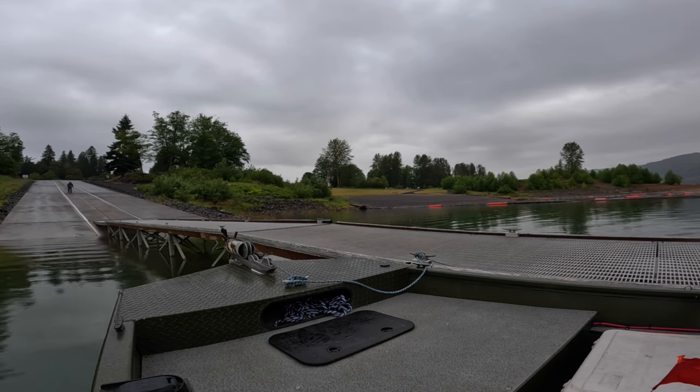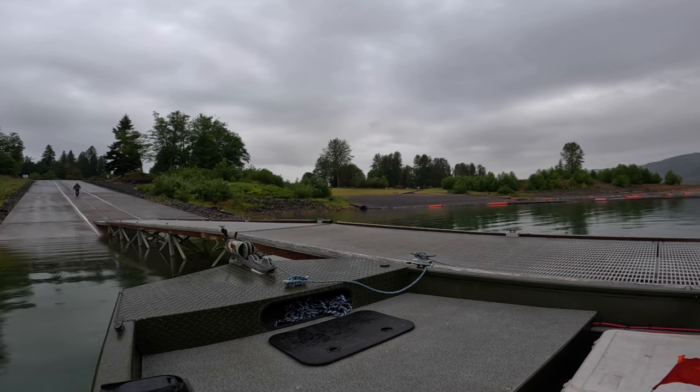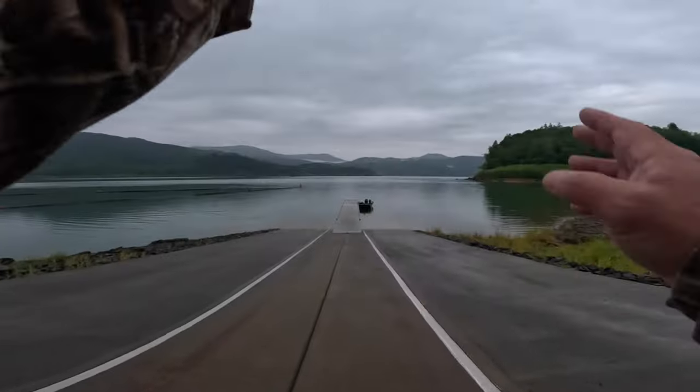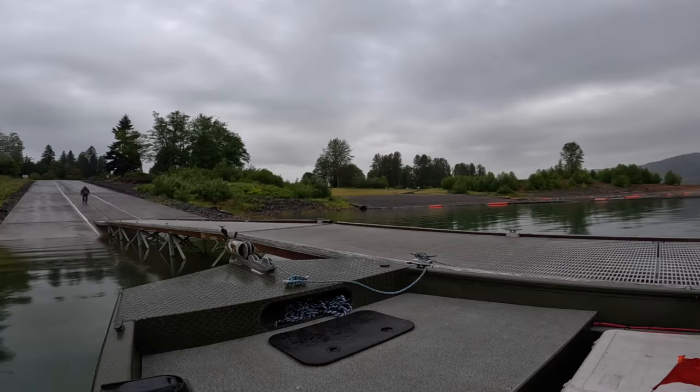It's not really a lake. It's a reservoir. And I have no idea where the fish are. I know they're out there in the water. We're gonna try to find them.